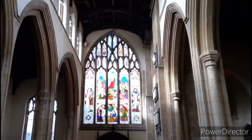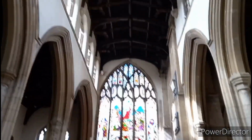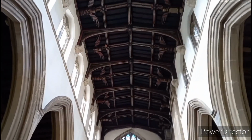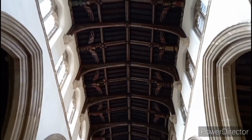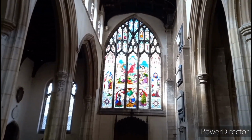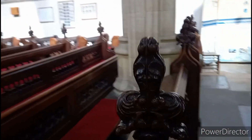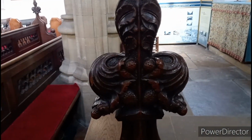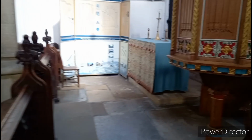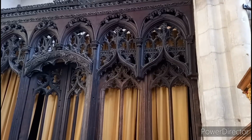So still continuing our tour of Stamford, we're coming to St John the Baptist Church. If you can see up there on the ceiling, there's these huge, well, Ash has called them griffins, I'll take his word for it, and amazing stained glass windows just everywhere. Look at these pews, I love the detailed work that goes into these things. Can you imagine? That's all hand carved.